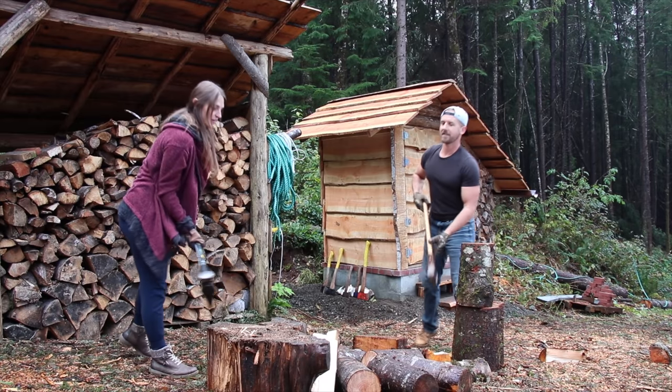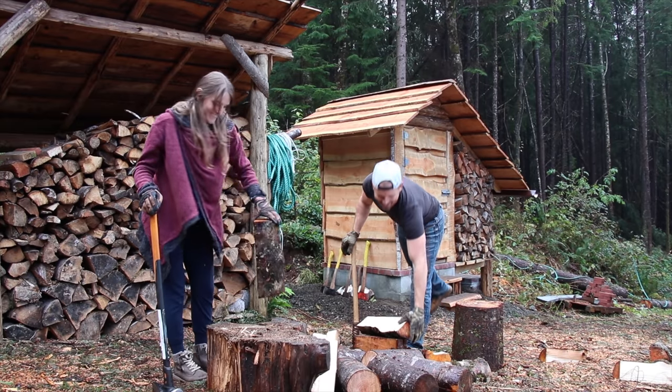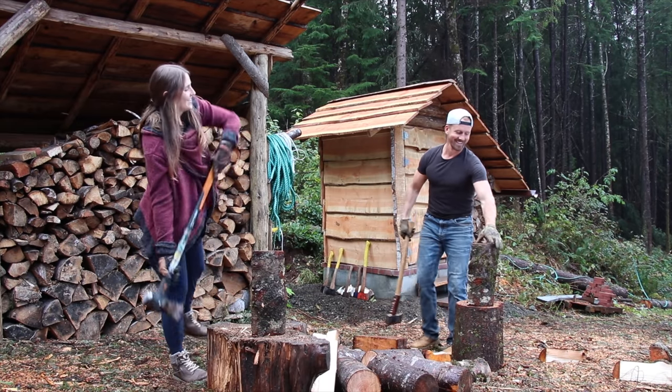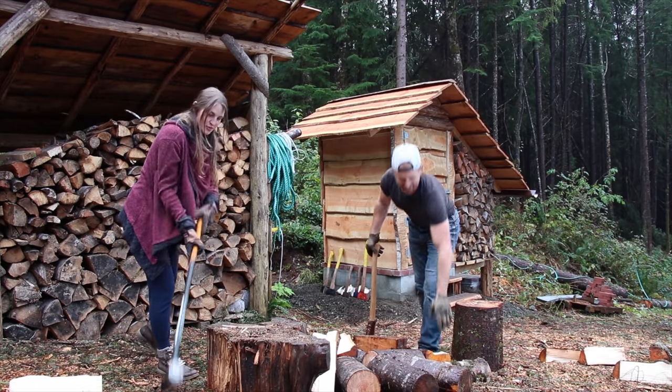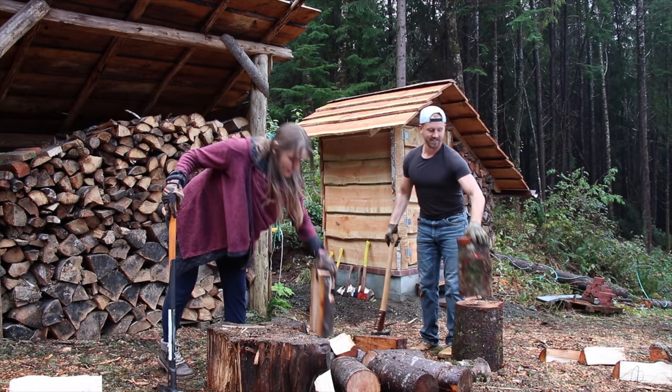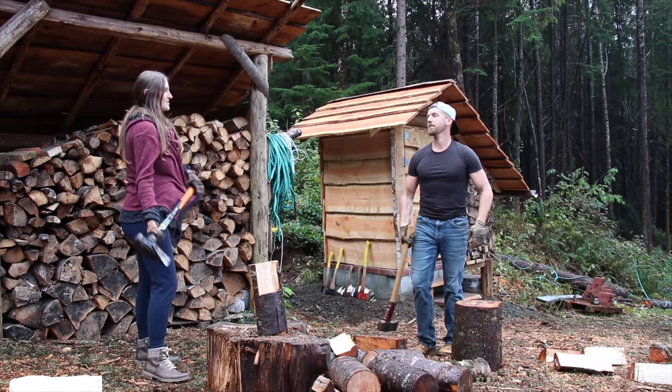How many other ladies are 5 months pregnant chopping wood in the remote Canadian rainforest? I don't know. You are. Do you like the smoker? I love it. I think it turned out really good. That salmon that we got out of it was next level.